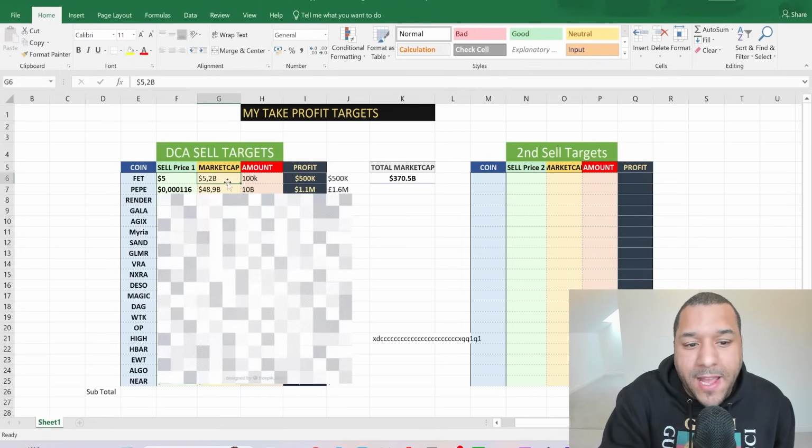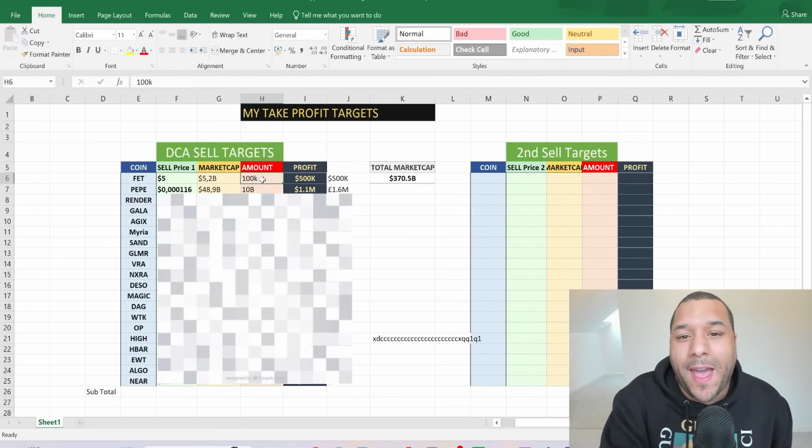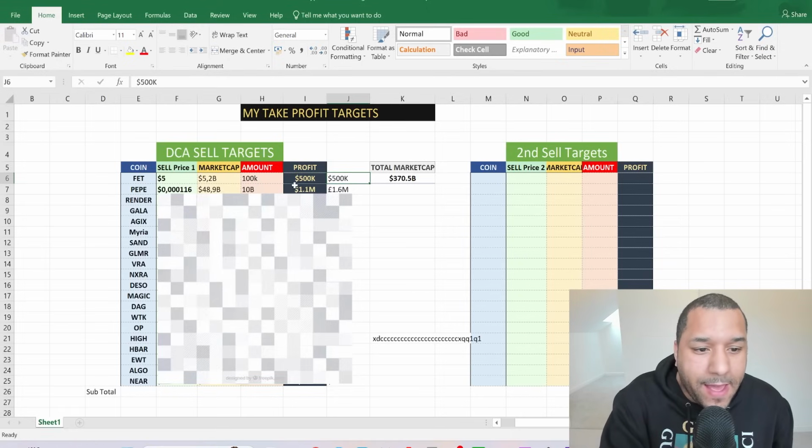When it reaches a 5.2 billion market cap, I'm planning to sell 100,000 tokens for a net profit of $500,000. 500k, right? So let's quickly go to CoinMarketCap and see what it's going to be sitting on when it goes to it says it here.